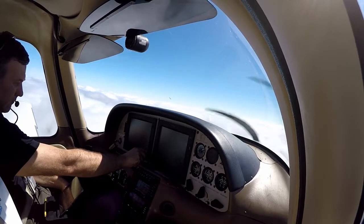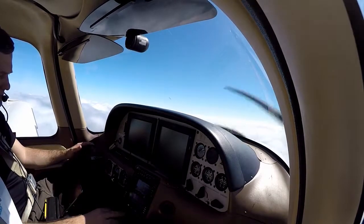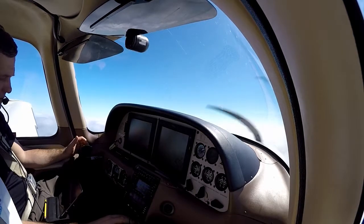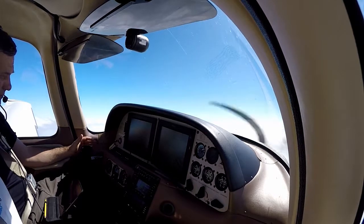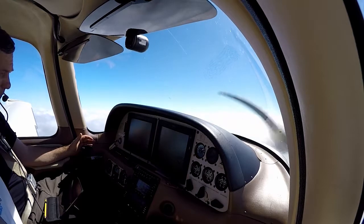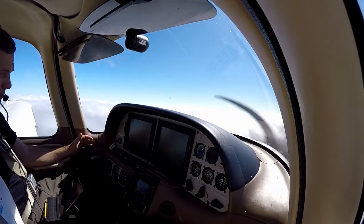Tulsa approach, 20 uniform. 20 uniform, go ahead. Yes, sir. We'll be touch and go at Okmulgee and then back to Stillwater IFR. Do you have our climb out instructions for us? 20 uniform, your missed approach instructions will be fly the published missed. Published missed, 20 uniform. 20 uniform, traffic 1 o'clock, 10 miles east, northeastbound, intermittent target, type and altitude unknown. There we go. P plus V. Alright, 204, we search for the traffic.